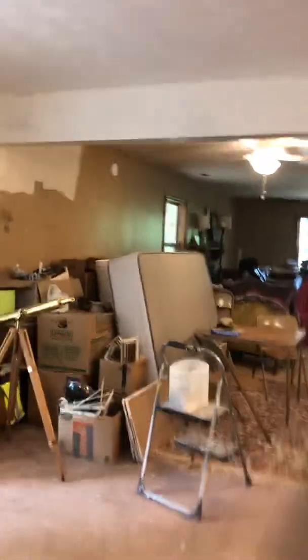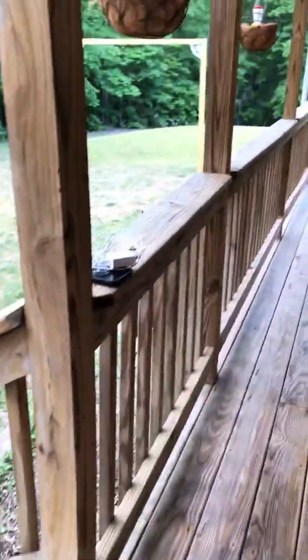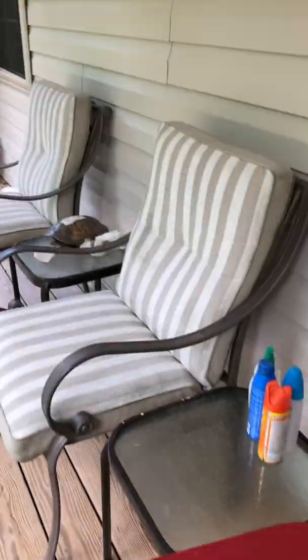And then this weekend, if you come on out here to the porch, you'll see how beautiful it is now. I power washed the side of the house, the porch, all the stairs, the rest of the porch. I also power washed the seating and the rockers, so there's no more pollen and dirt and dust on it.